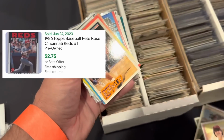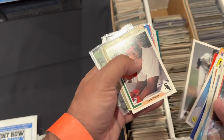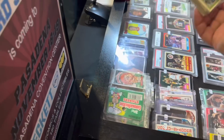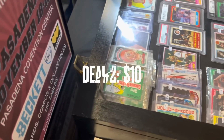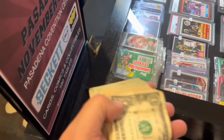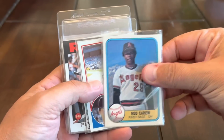And again, John Smoltz, Upper Deck rookie. I ended up with like 23. Can we do 10 for 23? So the deal was $10 for 20 cards. I had 23, and he went ahead and gave me the last 3 to make it 23 for $10.